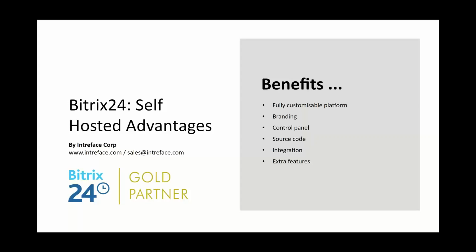And finally, self-hosted solutions have a number of extra features that aren't found on the cloud system, such as the help desk module, so we can set up our own help desk module for external users or internal teams to manage support requests. There is the e-learning module where you can build out your very own courses for your teams, and there is a more robust analytics feature. Okay, so now we'll have a look at some of those benefits in some more detail.